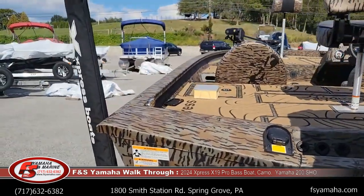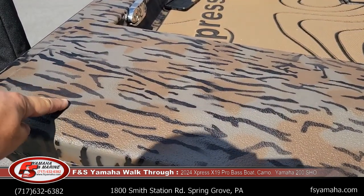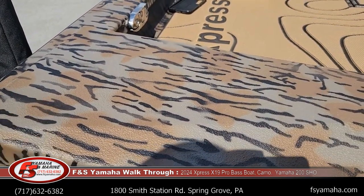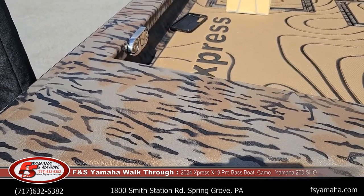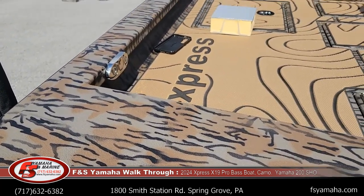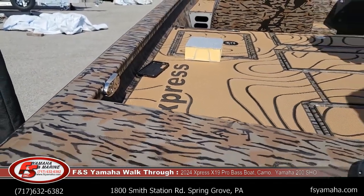Also part of their good ride and handling is little things like spray-in liner. So every Express on the floor has a spray-in liner, similar to a truck liner, and it's sprayed everywhere, underneath every lid, every hatch. Makes the boat a little quieter.